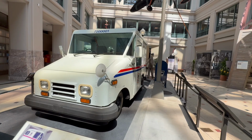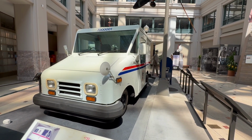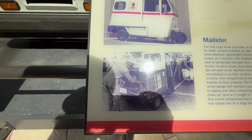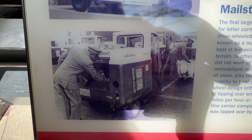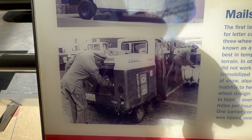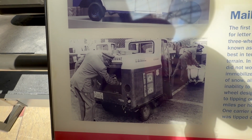The first large-scale purchase of vehicles for letter carriers included an odd-looking, three-wheeled, lightweight conveyance known as a mailster. Let's see if I can cover this so you can see. There we go. The mailster worked best in temperate climates and on even terrain. In other areas, they sometimes did not work at all.